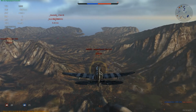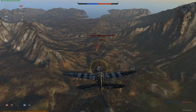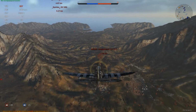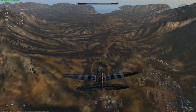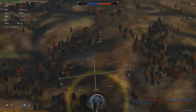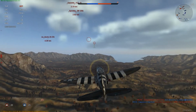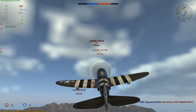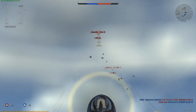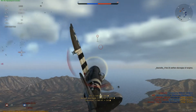So in a moment of forgetfulness as to why I actually brought this thing out in the first place, I'm in a P-47 with a full bomb and rocket load on. Yep, let's go shoot things with my machine guns. That's going to work out really well. Yep, full bomb load doesn't matter. Let's just climb up here and engage these guys too. And shockingly, I actually get one.